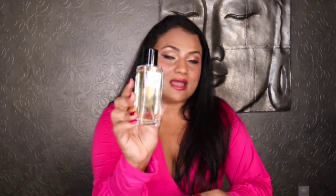Next, I have a very stunning, gorgeous beauty from Chanel. This is probably my favorite Chanel to this date from the ones that I already own. I know there are a couple of other Chanels that I'm going to absolutely love that I haven't bought yet. It is from the Les Exclusives line, you guys. It's the exclusive line of Chanel. It is, of course, Chanel Beige.